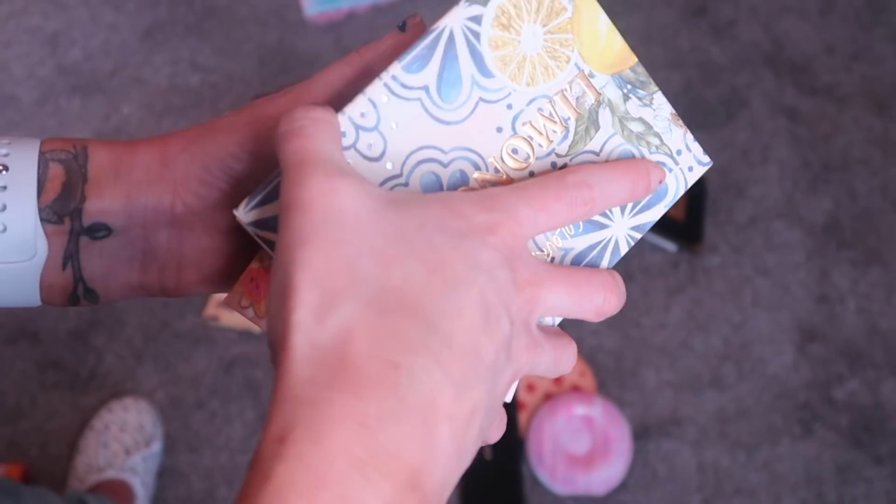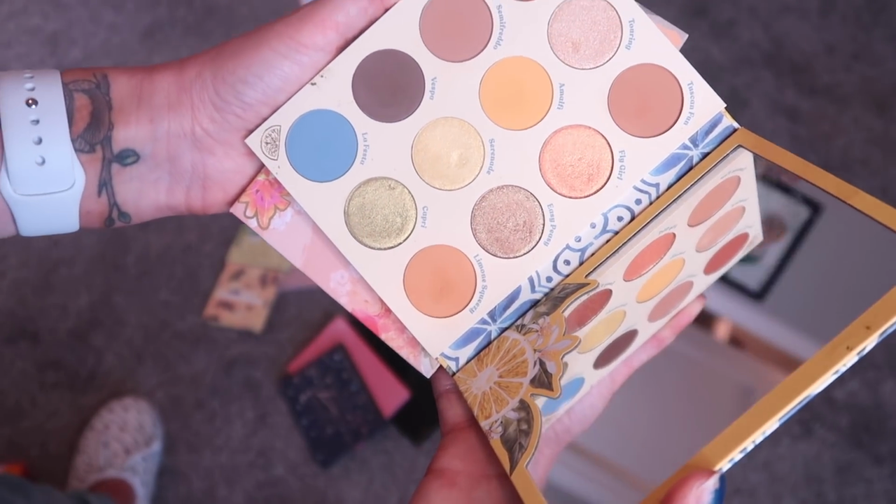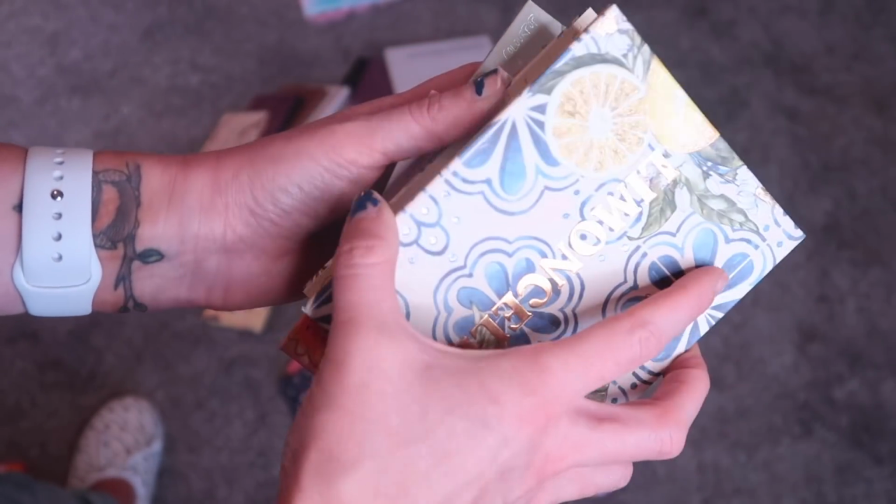Also will be keeping the Limoncello palette. This is one of my favorite Colourpop palettes in my collection. So I will be keeping this.